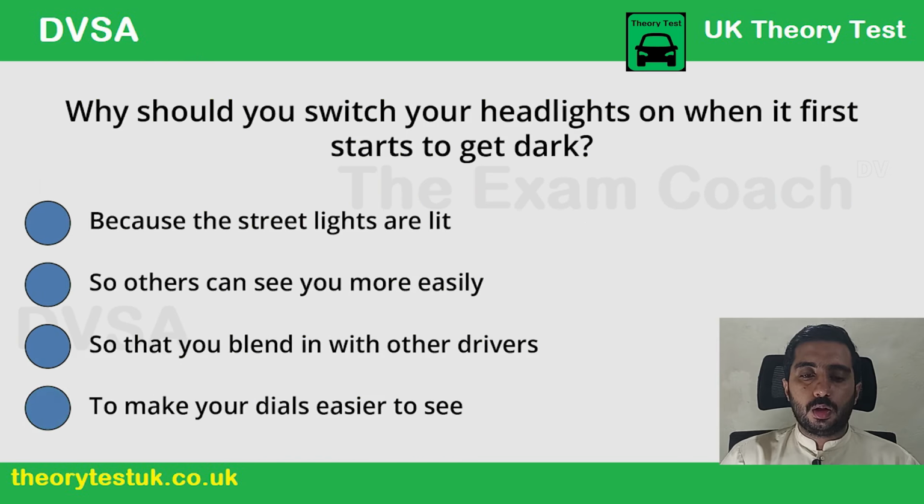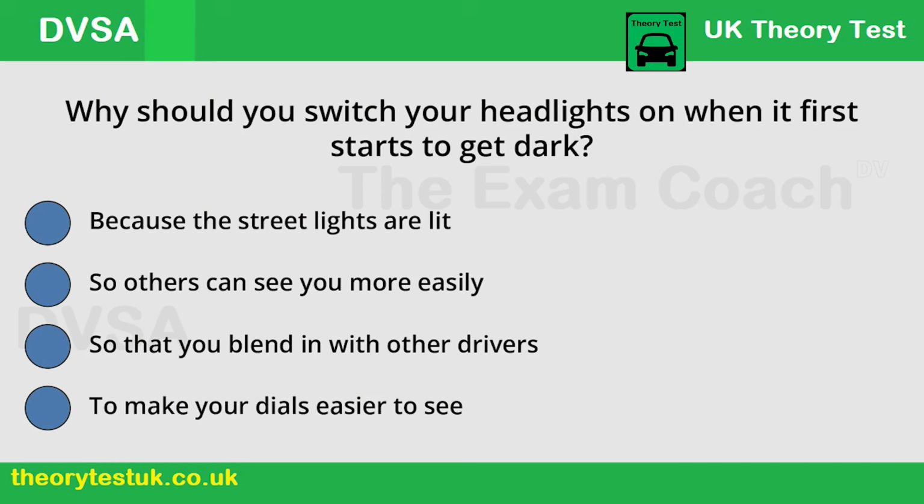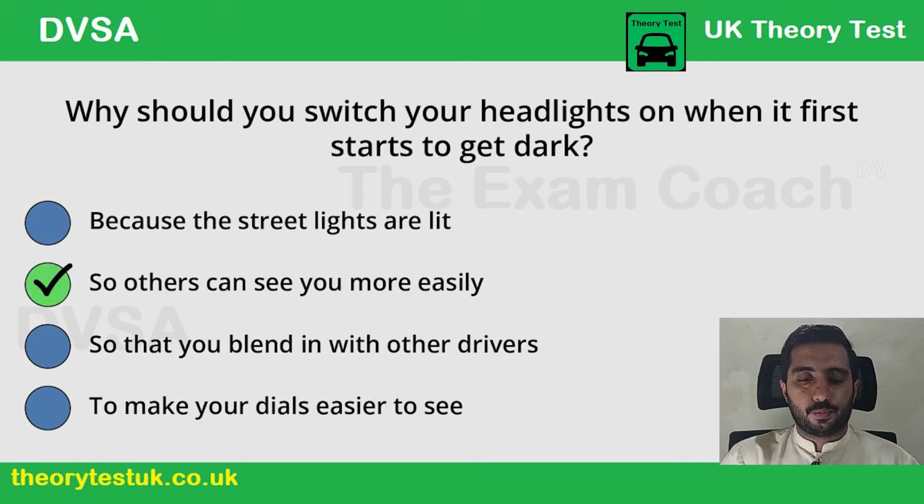Next question. Why should you switch your headlights on when it first starts to get dark? The correct answer is so others can see you more easily.